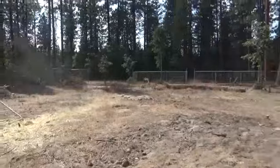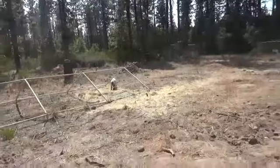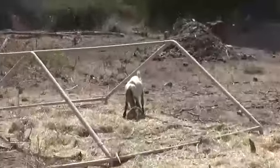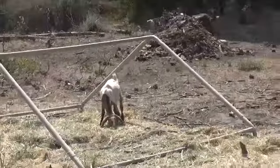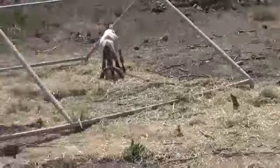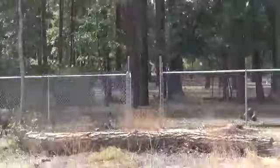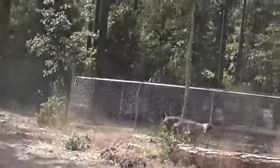But they're spreading out. Daffodil is going after what she normally eats, which is the grass hay. That's where the grass hay was being stored, and they're having a ball. That gate is open. They've already munched down quite a bit.